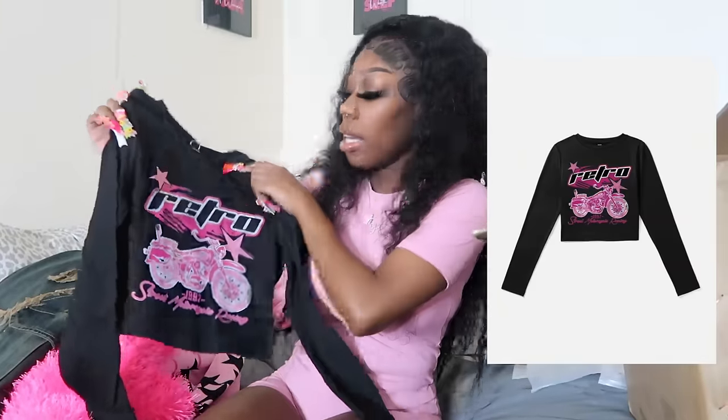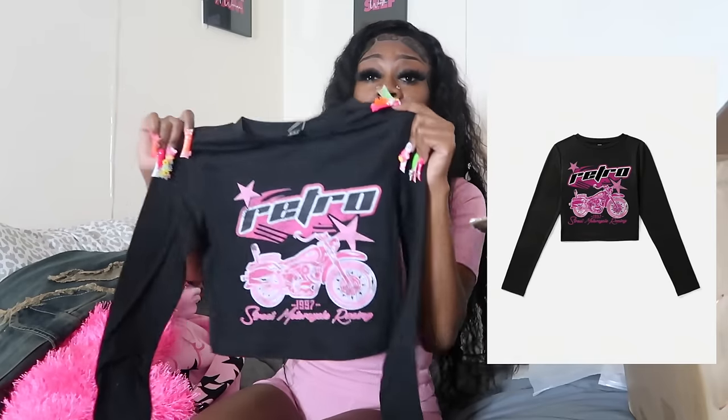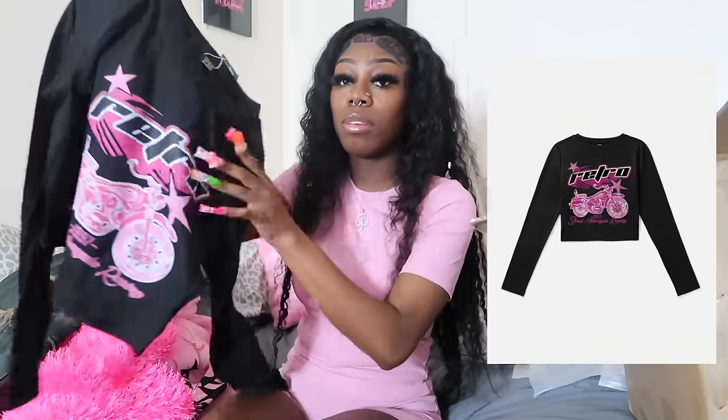Let me move this to the side. Okay. Oh, we have this long sleeve crop. I got this to go with my dunks because I don't really have nothing to go with my dunks. And this is cute. And this is an extra small. See, this looks kind of big for an extra small. But it is an extra small.